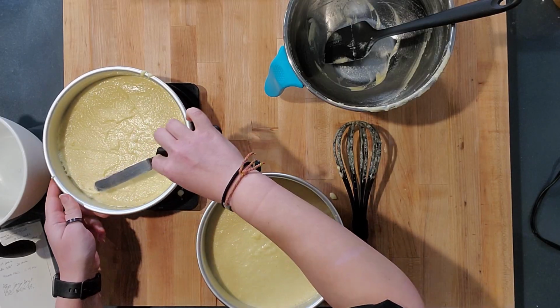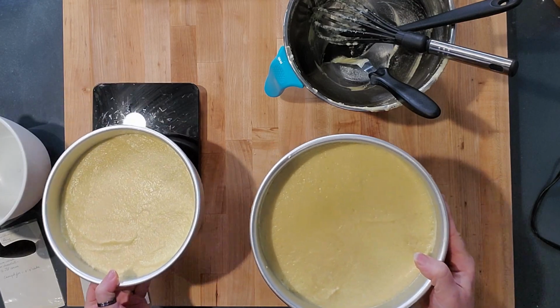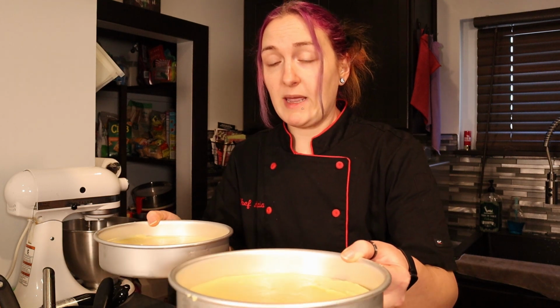All the way around. Now we're just gonna pop these into the oven. They do take a little bit longer than the original recipe because we have more batter. It takes 20 to 24 minutes. And the most important thing with these, make sure they're even in the oven. Like if one's further back than the other, it'll bake unevenly.